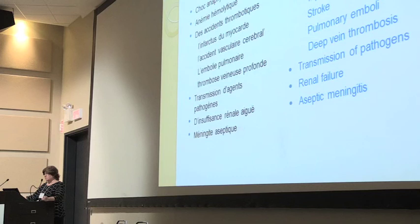One of the things also is aseptic meningitis. Aseptic meningitis is basically in the realm of the headaches, but it presents as if you have meningitis. So patients may feel drowsy, they may get neck stiffness, photophobia, lights bothering them, the same kind of symptoms you would get if you had a real meningitis. But in this case, it's not an infection that they have.